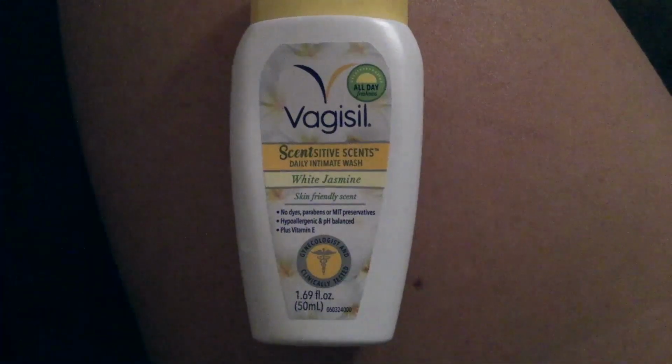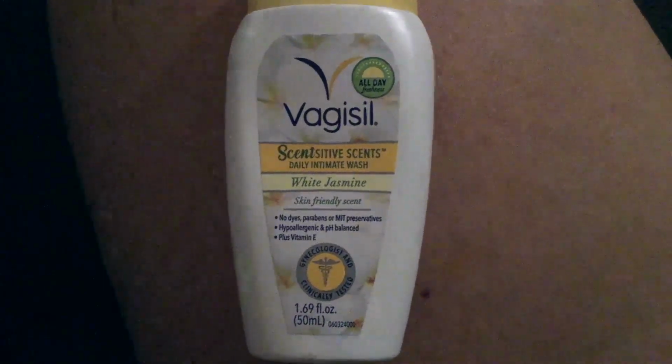So it's Vagisil Sensitive Scents Daily Intimate Wash, White Jasmine, skin friendly scent.